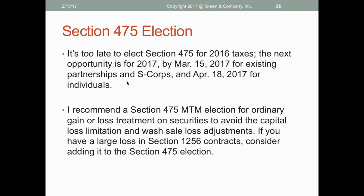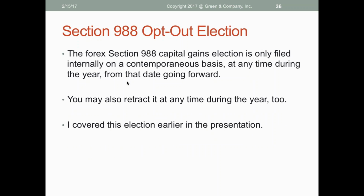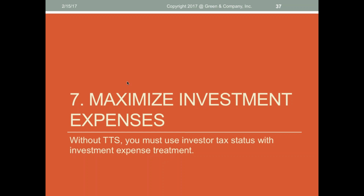If you have a large loss in 1256 contracts, consider adding that to the 475 election too. You can revoke things the next year. You can set up an entity for a do-over. There's choices. So you can file this capital gains election to opt out of ordinary gain or loss into capital gain or loss and 1256 on the majors. Now, suppose you don't have trader tax status.